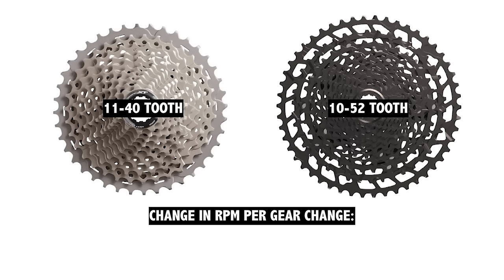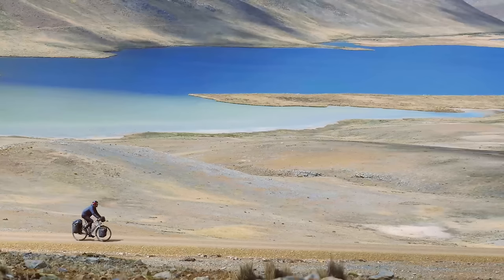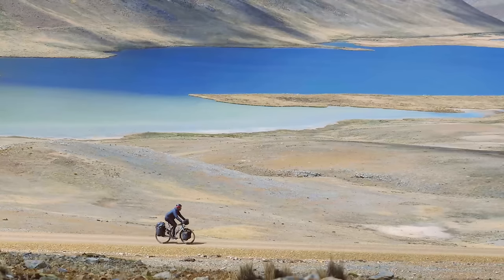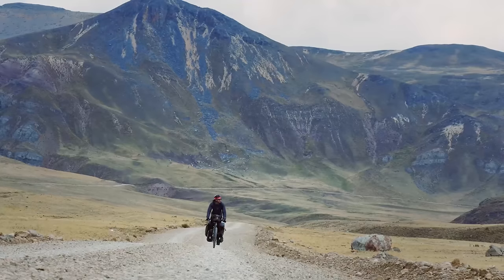What's the advantage? Well, you get smaller jumps between each gear change, which is especially handy on flat or rolling terrain where you can better fine-tune your speed in accordance with your pedaling cadence. It can be more efficient too.